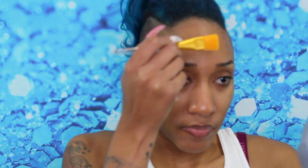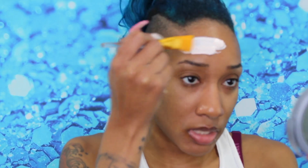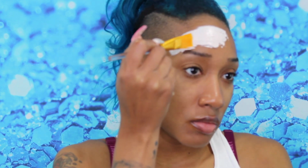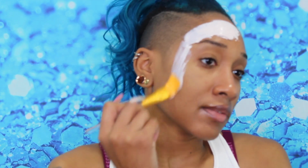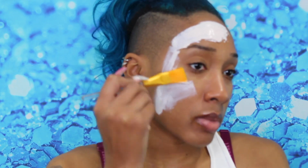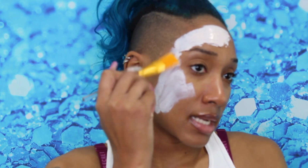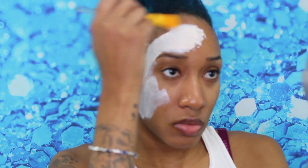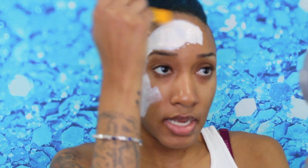So I'm just going to start with my forehead because it's massive. Ooh. Go around the brows. This is a mud mask, so you can go on the brows, it's fine. Not like a damn peel mask where you'll lose your eyebrows, your life, and your faith in the Lord. So I'm just going to go ahead and apply that all over.